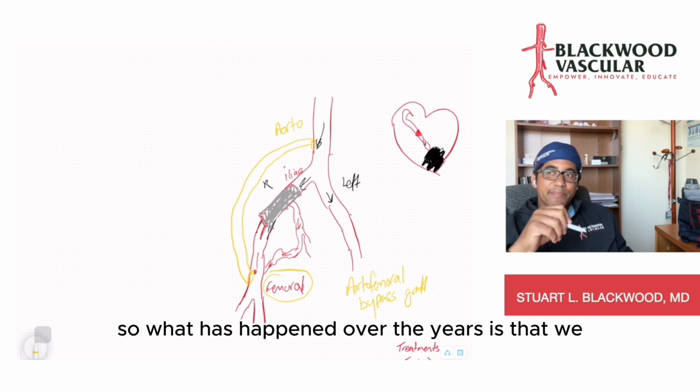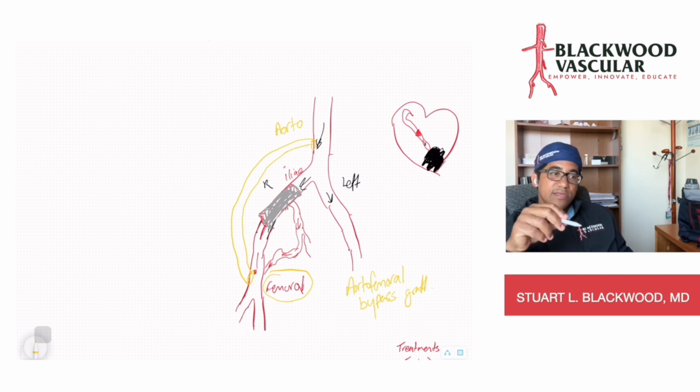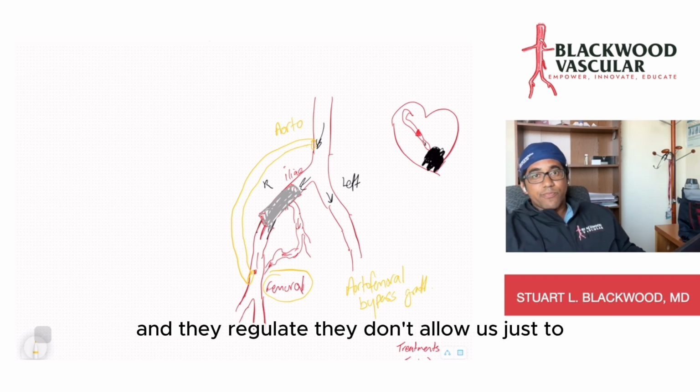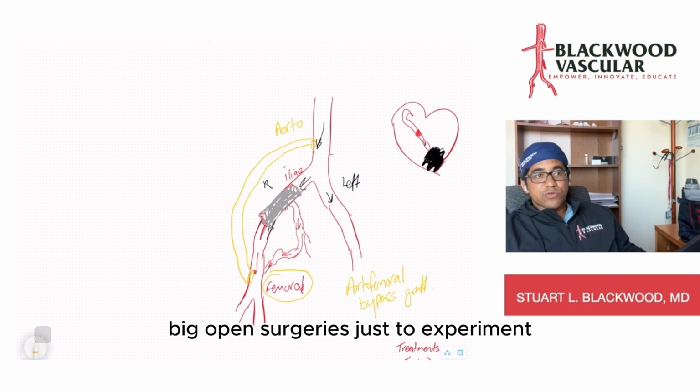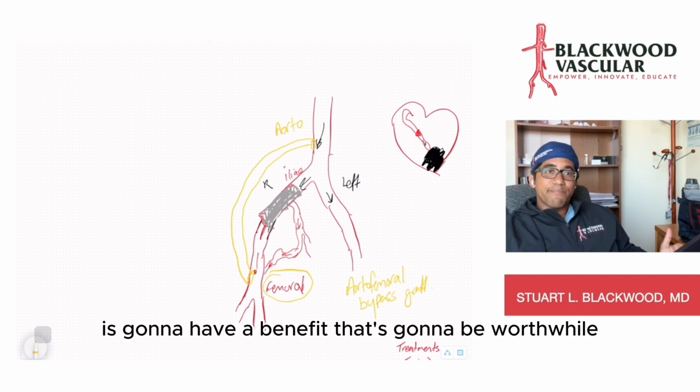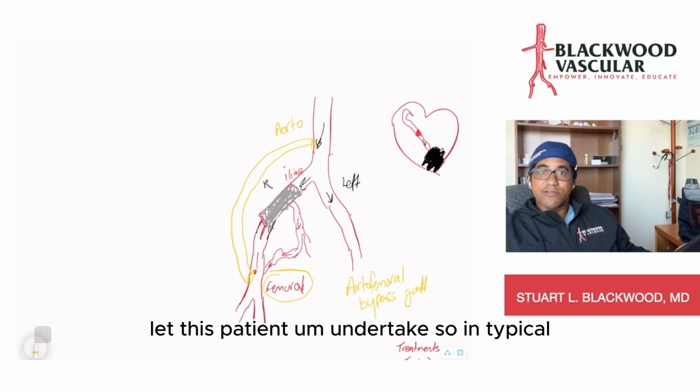So what has happened over the years is that we have societies like the Society for Vascular Surgery, and they regulate. They don't allow us to just do big open surgeries just to experiment. You have to show that what you're about to do is going to have a benefit that's worthwhile for the risk that you're about to let this patient undertake.